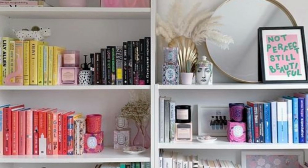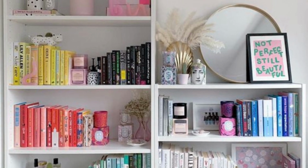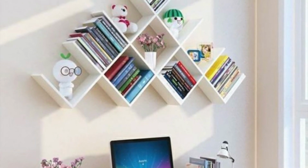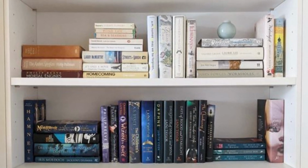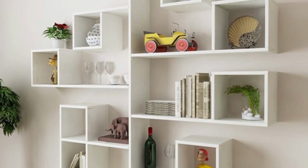Moreover, incorporating integrated lighting into bookshelves not only highlights the content but also elevates the ambience of the room. Finally, the trend of blending bookshelves with other functional pieces of furniture such as desks, sofas, or room dividers has gained popularity, maximizing the utility of available space.